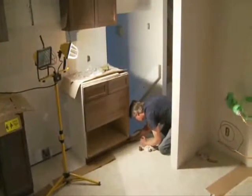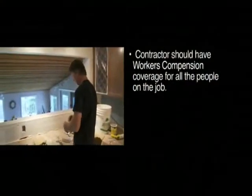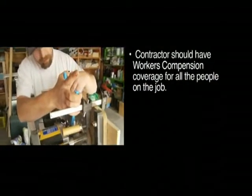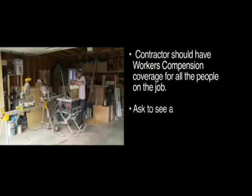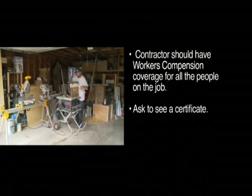If your contractor needs to hire additional trades, such as an electrician or plumber, make sure they're insured for the work they perform. For example, your contractor should have workers' compensation coverage for all the people on the job. If they don't, you could be at risk if a worker is injured while working on your home renovation. Don't take the contractor's word for it. Ask to see a certificate.